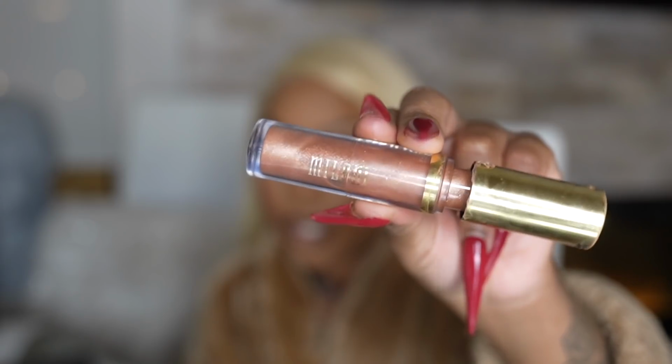I'm going to use my Milani. I haven't used this in a while. I've used the Soft Rose, but I haven't used the Natural Luster. This is a really pretty shade. Really pretty shade, right? Kind of goes with my eyes. Have a lot of gold in here, which I love. Y'all, I think I love this. Look at my face. My face is sickening right now.